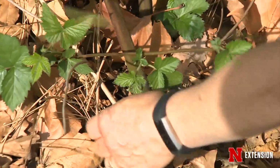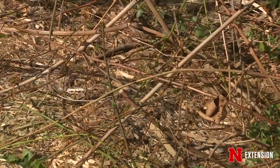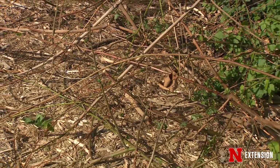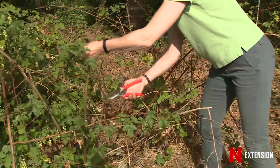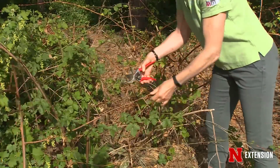You can see some new growth at the bottom, but you can also see that the canes themselves last year were not pruned properly. They were not brought back to about a 36-inch height. The laterals were not trained. So we have a lot of dead material that we're going to have to remove from this particular blackberry.